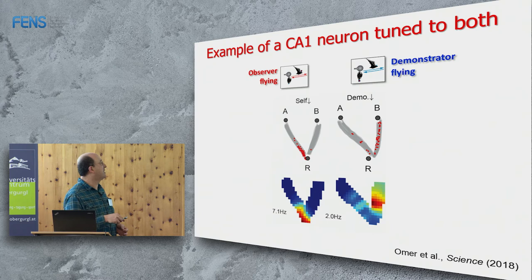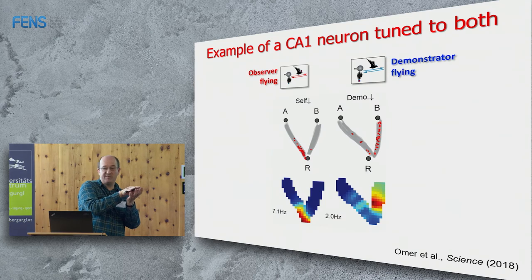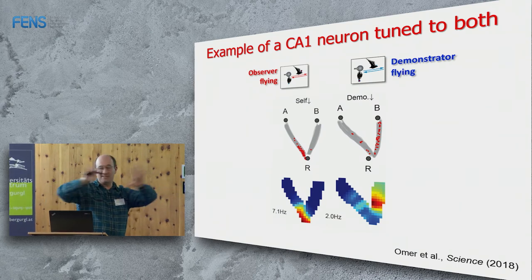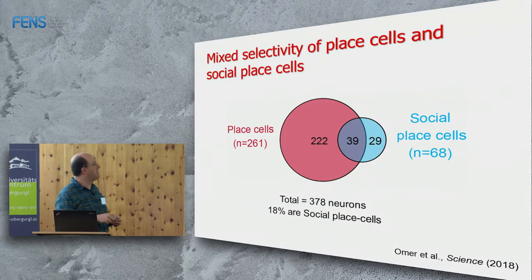In this case, it's firing on a different arm for self and for other. In some other cases, it fired on the same arm. There was a slight tendency for the place fields for self and other to overlap, but it was very slight. In general, it could be all possible combinations, a very weak relation between the place fields for self and other. So again, there's a mixed selectivity. Out of these social place cells, about half are also classical place cells, and 18% of the neurons in CA1 were significant social place cells.